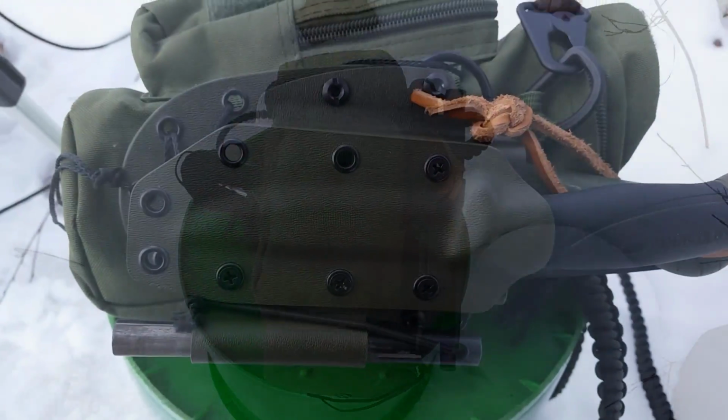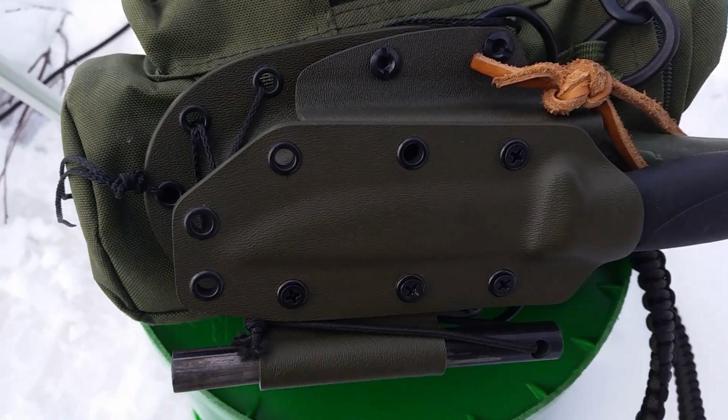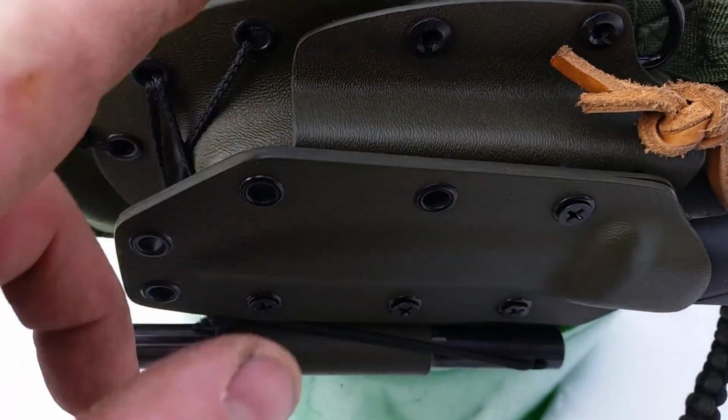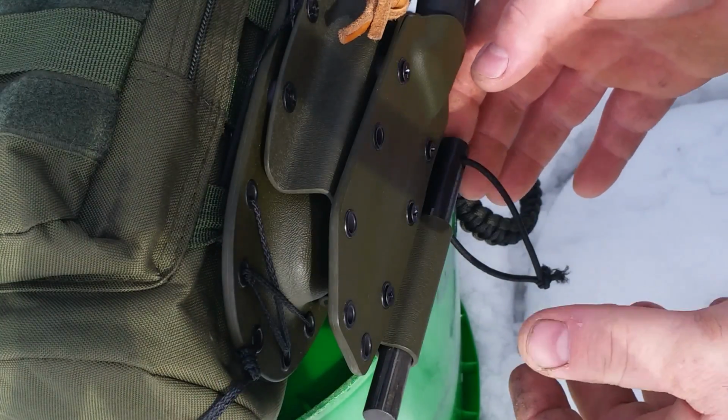See if I can get you in really close. For those who are not aware of Gary's work or c2gfab's work, take a look at this. All the edges are completely flawless, super smoothed out. You can't even feel where the two would connect. Now the finish on this thing is just incredible.